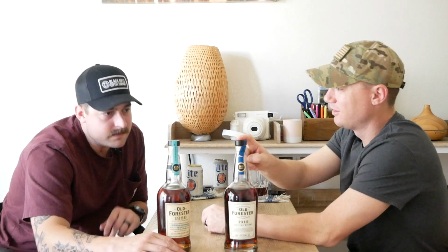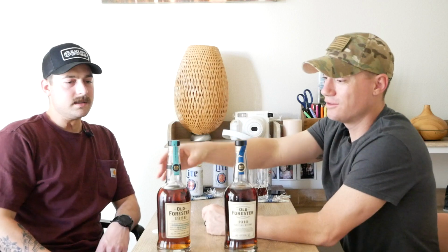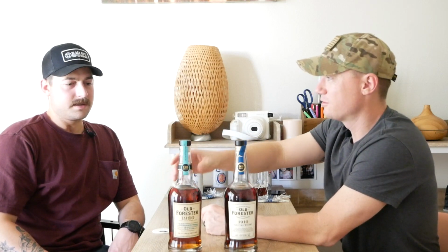Okay. I think I would go with this, though. I like a lot of that in-your-face spice. Yeah, but you're a lot more of a bourbon guy. It's weird for me because you're getting a lot more proof out of this, so you're getting a lot more barrel, if you will. You're getting essentially more boom for your buck.